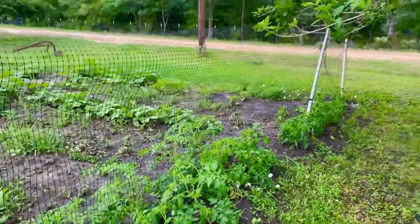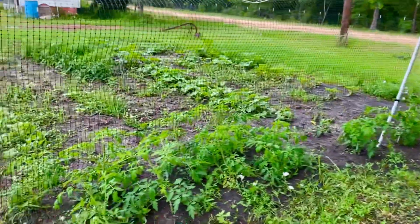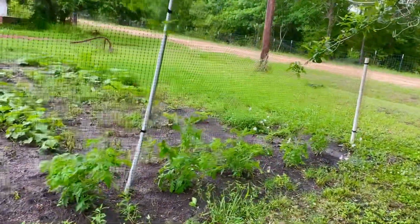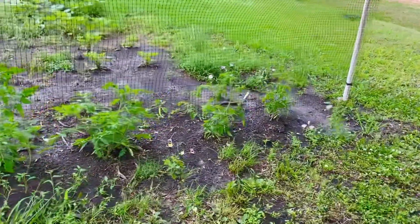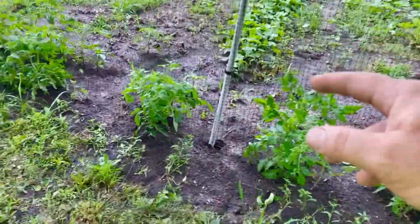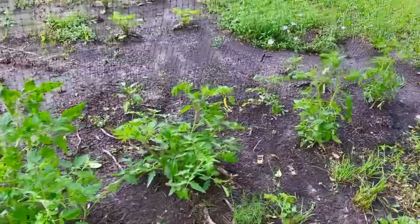So there it is. You can't really see the netting real well, but you can see the concept, and I can always go back and add more line posts if I need to, PVC pipes if I need to. And all in all, this has taken me less than 20 minutes to build. 20 minutes, and I've got 16 of them done.